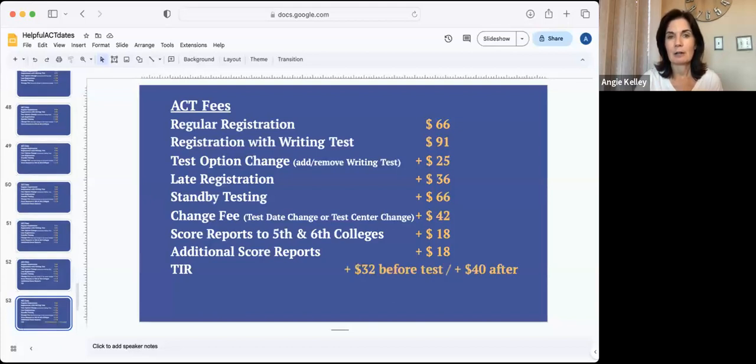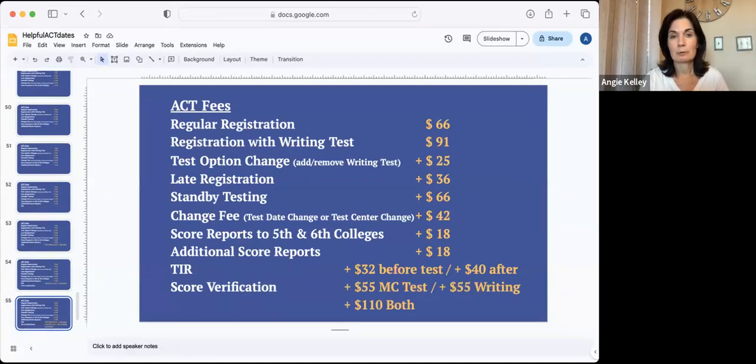TIR, again, $32 before the test date, $40 after the test date. It's a great study tool if your teen signs up for one of those 3 months that it's offered. And then score verification. If you feel like there was an error in the scoring of your teen's test, or if they feel like there was something wrong with their scoring, for $55 for the multiple choice, $55 for the writing, or $110 for both, you can submit a score verification request, and so ACT will go back through and confirm whether the scoring on your teen's test was valid.